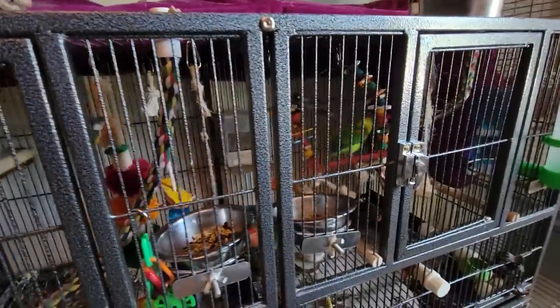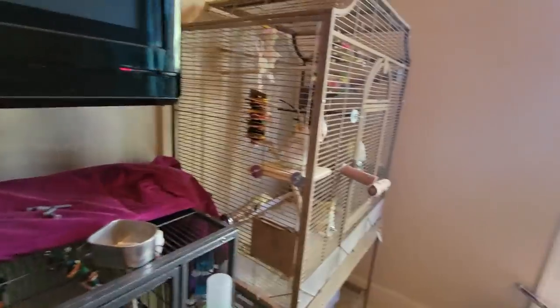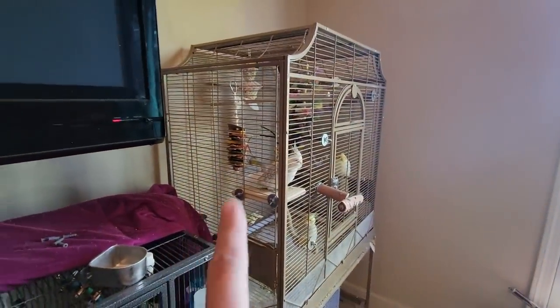Or actually, should I say, the birds. Hi, Mango. Hi, Scoop. And the birds, which do get to come out of their cages. So that's it. That's the big reveal. Now we get to decorate it.